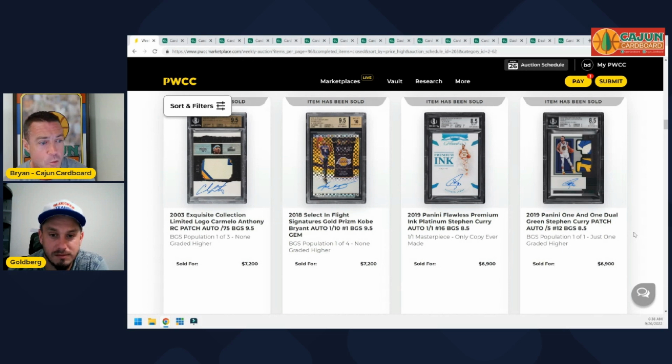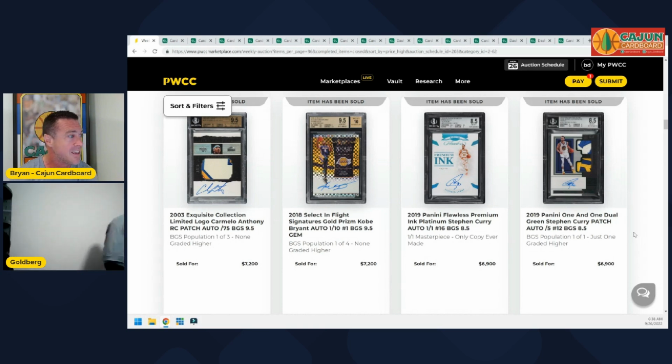Let's keep rolling. Dual patch auto Steph Curry, 6,900. Another Steph autograph from Flawless Premium. This is a one-on-one here, 6,900 as well. We've got a Kobe. I like these in-flight signatures. This is one of the really cool parallels or inserts from the Select product that I do like, these in-flights, and that one's 7,200.